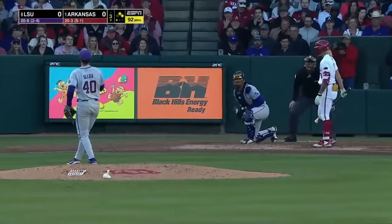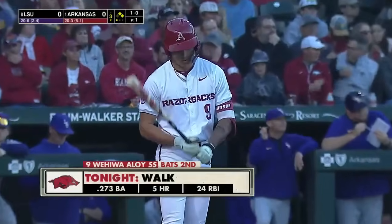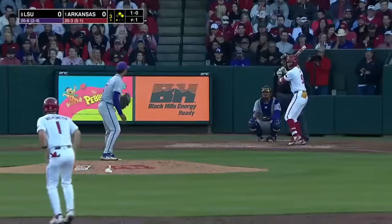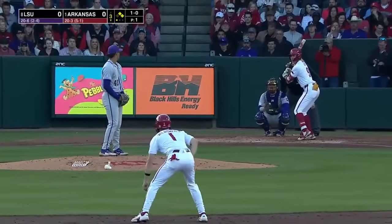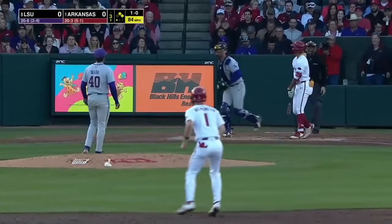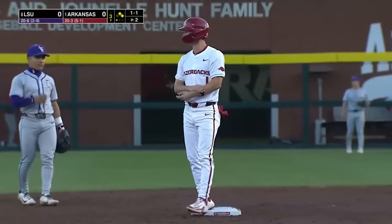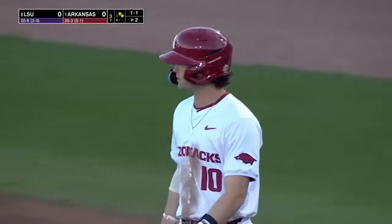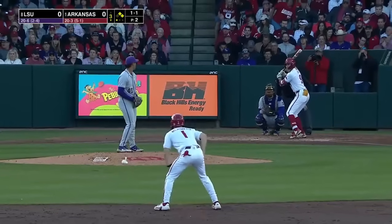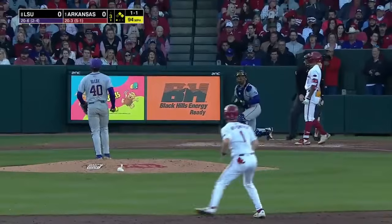Ulloa's first pitch is a fastball in the dirt to Aloy. 1-0. Two on for Arkansas in a scoreless game. One and one. Wilmsmeyer at second, Stovall at first. Aloy riding a six-game hit streak. Up and away, 2-1.